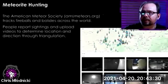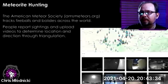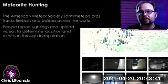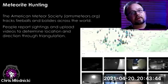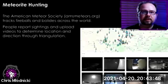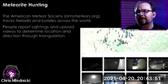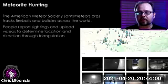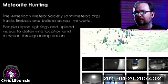For meteorite hunting, the American Meteor Society has a website that tracks fireballs and bolides around the world. People will go on there and say, I saw this object at this time. It started in this part of the sky, it went to this part of the sky, and it was this bright, et cetera. From that, they can triangulate a pretty good position of where they think it entered the atmosphere, when it was no longer visible. And then from there, people could say, okay, now where could it have landed?